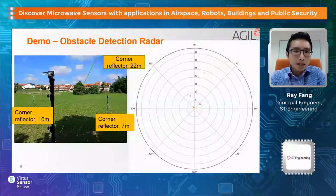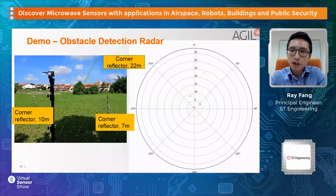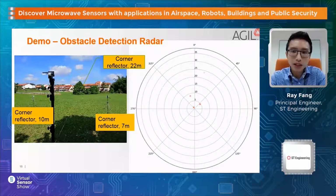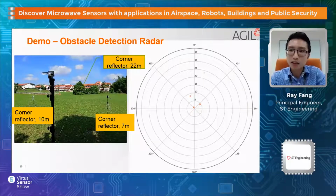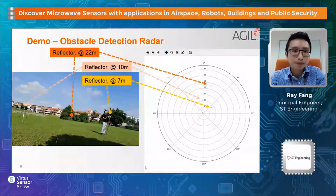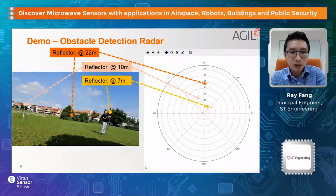Next, we have a demo of our obstacle detection radar that's mounted on a tripod nearest to you. It has 3 reflectors in the field at 22 meters, 10 meters, and 7 meters. And you can see their relative positions in terms of range and angle on the radar plot on your right-hand side. The darker the color, basically the larger the signal from the reflectors.